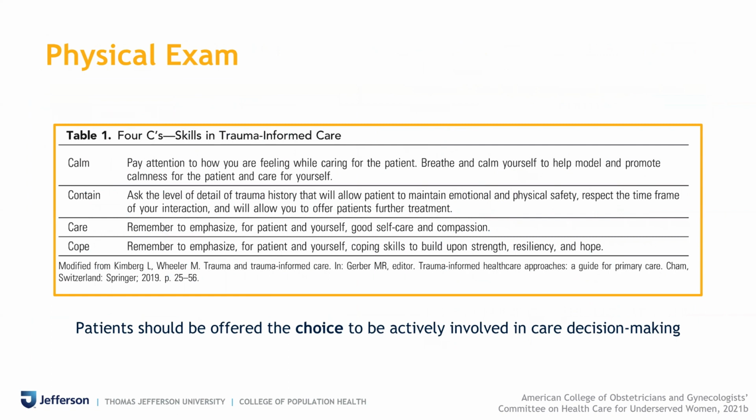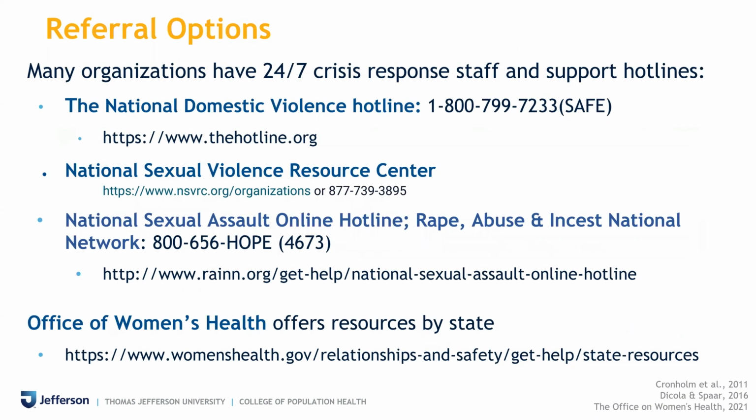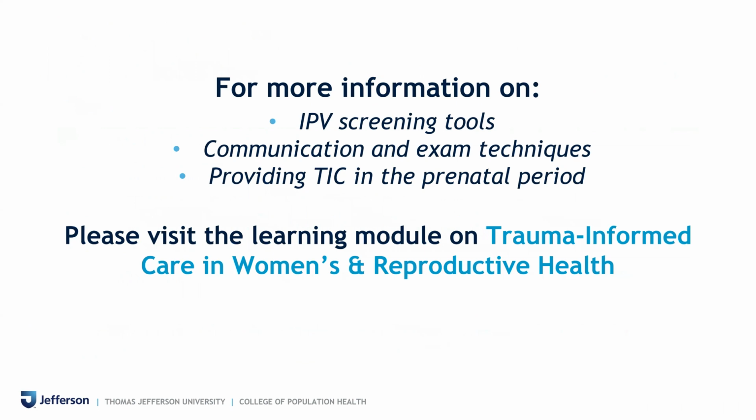ACOG has released the 4 C's to trauma-informed care: claim, contain, care, and cope, with common themes that we've discussed that involves the attention to patients' affect and feelings to provide empathetic patient-centered care that gives the patient the autonomy in decision-making. As always, knowing available referral options is critical. Here's a few. If you'd like to learn more, please check out our Women's Health module.